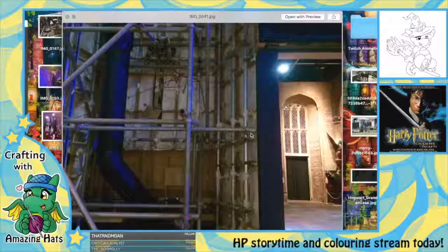Because here's a picture taken of the Grand Hall side entrance, and you can see the back of the plastering, the rigging, the pipes, the cables. So this is one of the things that impressed me about the set: inside the sets, you totally felt you were in a castle.